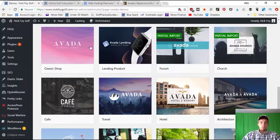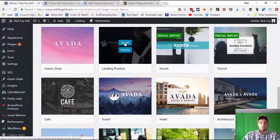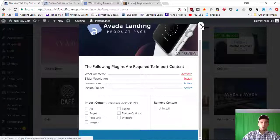So what happens here is you'll click on the import button. So I'll go ahead and start with this one since I haven't done it yet. And it's going to pop up this page here where you can choose what content you want them to import for you. So you can either import everything, where they're going to import pages, they're going to import products, all the images, all the sliders, all the theme settings, and all of the widgets. So it's up to you.